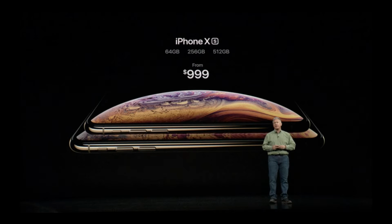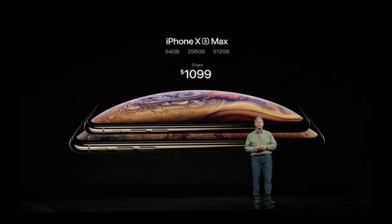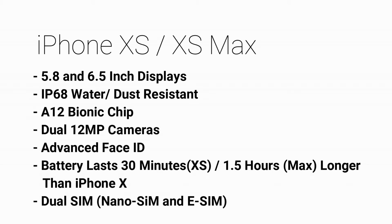The price for the iPhone XS starts at $999 and $1,099 for the XS Max. In review, the iPhone XS and XS Max has bigger displays, better water resistance, a faster processor, second-generation Face ID, and a longer battery.